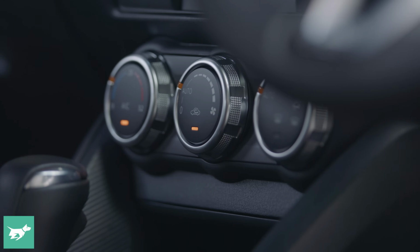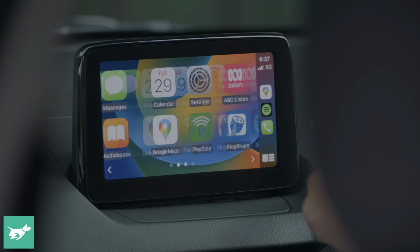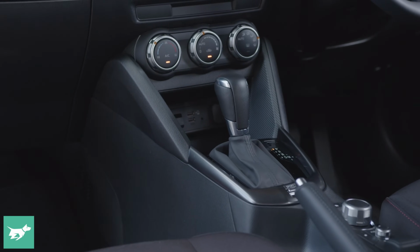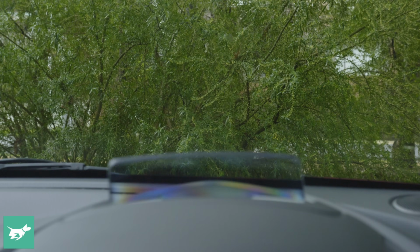Also a carryover from the old model is the 7-inch screen, so it's not a very big one. It still has wired CarPlay and Android Auto, so nothing wireless there. Also no wireless phone charging, but you do have 2 USB-A ports here. This model also brings a slightly fancier dashboard. You've got satellite navigation and a head-up display.